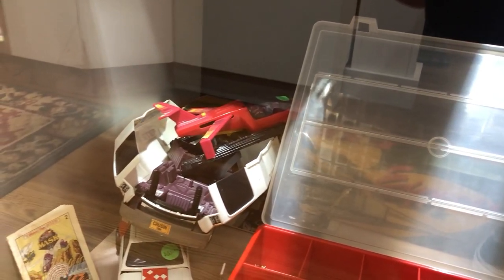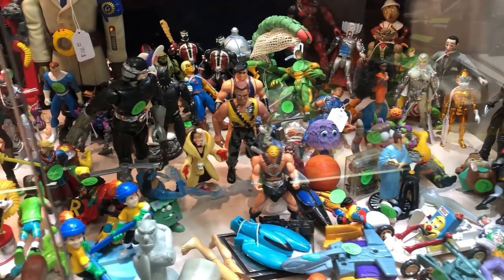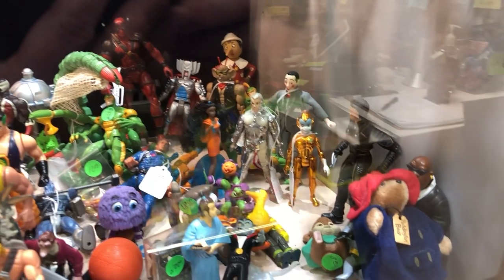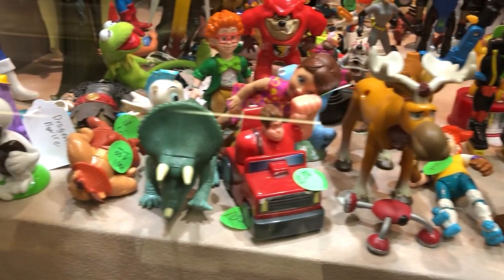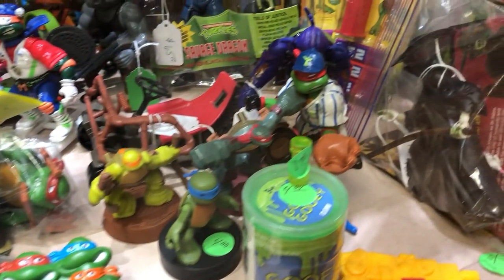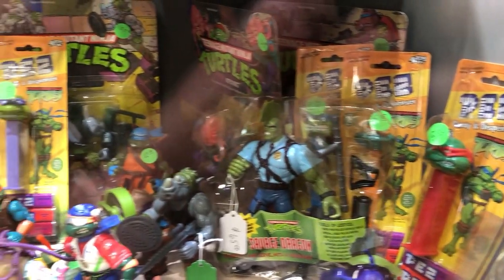Oh, MASK. One random MASK vehicle or a couple, I guess. And he had a bunch of stuff mixed in here. Terminator. He-Mans and Silverhawks. And X-Men and Silverhawks, yeah. Copper Kid. Cool. The John Belushi samurai in there for some unknown reason. Cheeseburger. Kermit. It's like Ooze, Heroes in a Half Shell. And a TMNT and a Savage Dragon figure back in there.